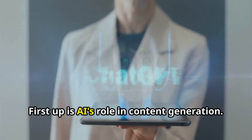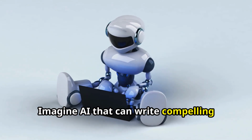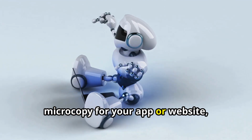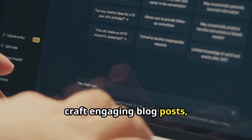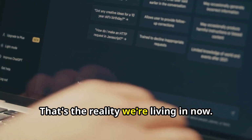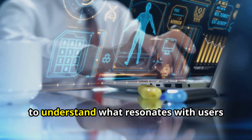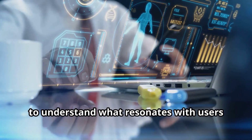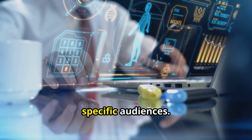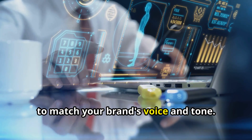First up is AI's role in content generation. Imagine AI that can write compelling microcopy for your app or website, craft engaging blog posts, or even generate detailed product descriptions. That's the reality we're living in now. AI tools can analyze vast amounts of data to understand what resonates with users and then generate content tailored to specific audiences. They can even adapt their writing style to match your brand's voice and tone.